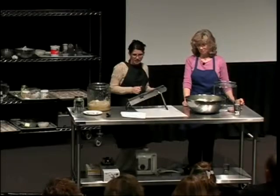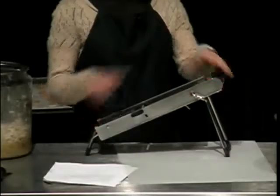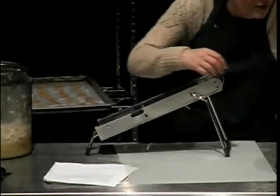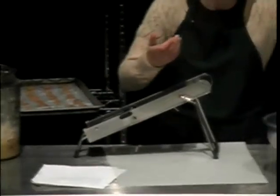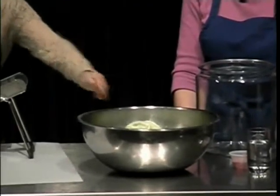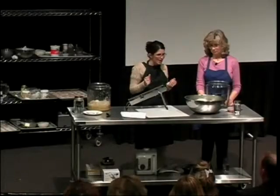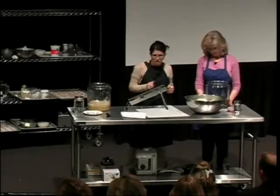In this case, let me just describe the process. You want to shred up your cabbage into pieces, whatever you like. You can do thinly sliced small slivers. You can do chunky pieces. I first started out liking mine thinly sliced, but now I will eat it in any way, shape, or form.